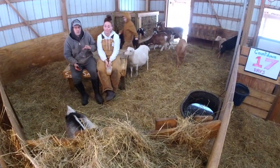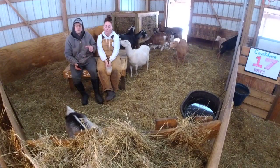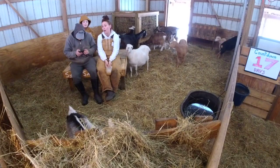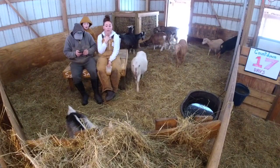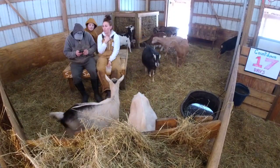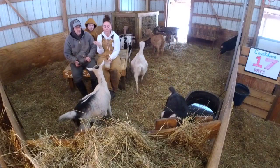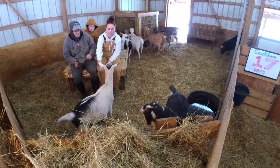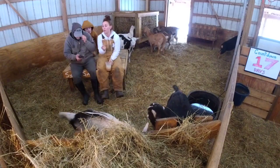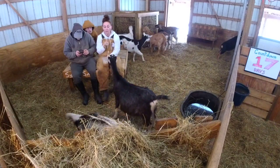Basically, we do what's right for the goats before we do what's right for the people. Listen, we used to have collars on all of our goats all year long. We started with plastic chain collars. We then went to nylon breakaway collars, where the clip itself is made out of a plastic that releases if it gets tugged on.